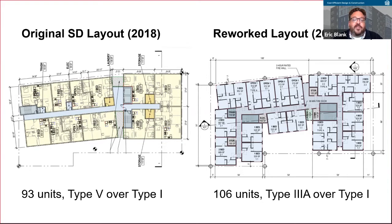And we were still able to save $2 million. So, when you start from scratch, it's even more efficient. Absolutely. Yeah. I think you really nailed something there when you said the unit plans are a starting point.